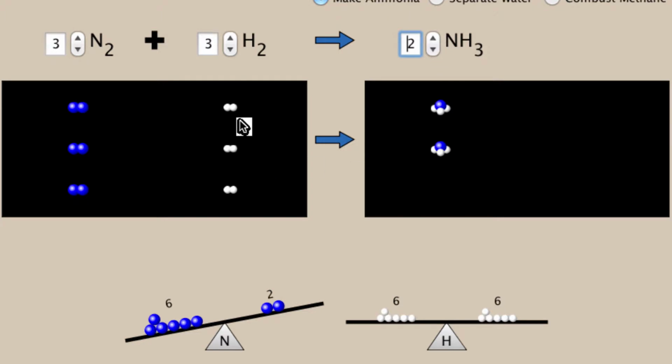Okay, I've used up all my hydrogen. As you can see, I started out with 6. There's 1, 2, 3 on this molecule, and 1, 2, 3 on this molecule. So the problem is, even though I started out with equal amounts, it's not working out because I've got to have more hydrogen than I do nitrogen. Because in the end, I've got 3 times as many hydrogens as I do nitrogen in the molecule.